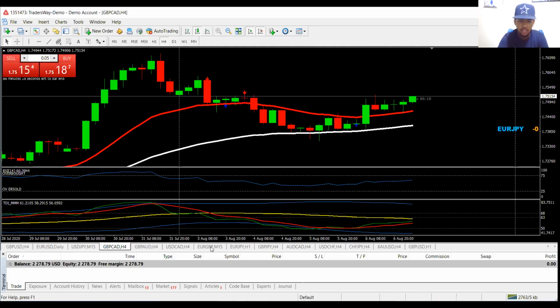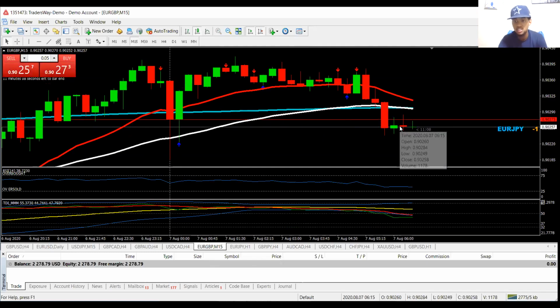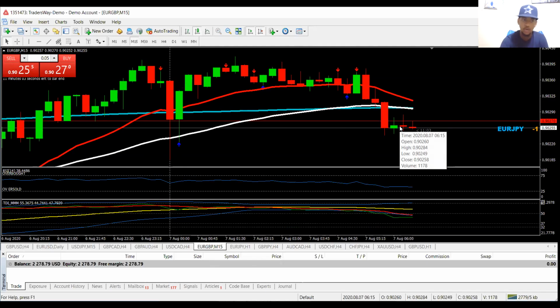Euro GBP is actually, now you might actually see a trend reversal here because the 200 and the 50 just crossed. Okay, so we could see NFP. For NFP, this can be a long drop, a long candlestick on Euro GBP. That's on M15. Let's go to H4.